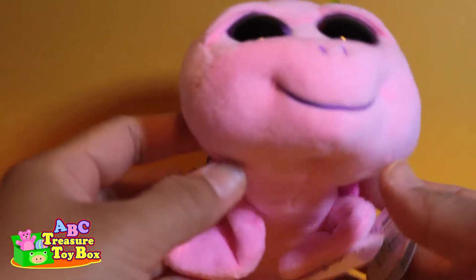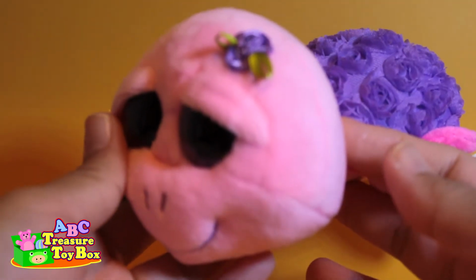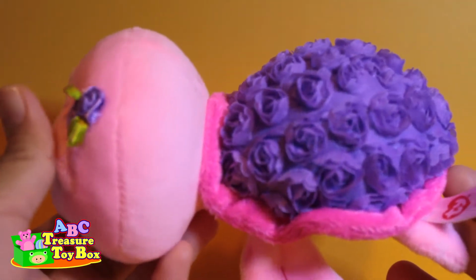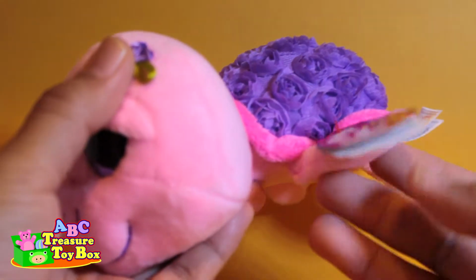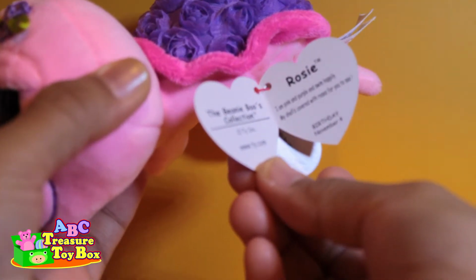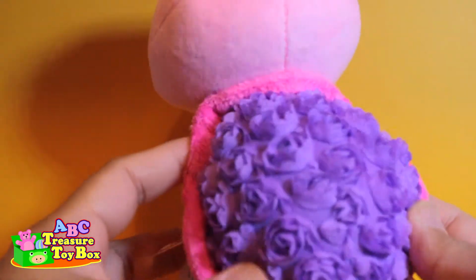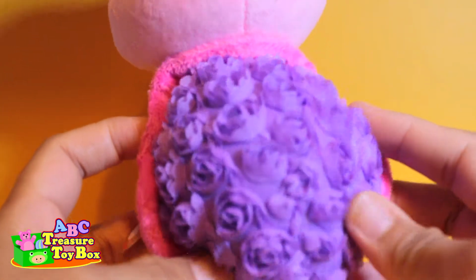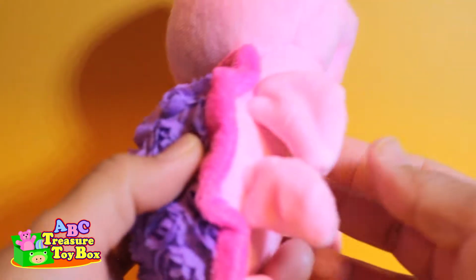My next Beanie Boo plush is a turtle. I just saw her in the store and I thought she was so adorable. She is pinks, purples and magenta colors. She has a two-dimensional fabric of roses on her back. And look, her name is Rosie. So she must love roses, right? And she has her pink fins and her nice roses on her shell area. It feels good to just rub your hands across it.